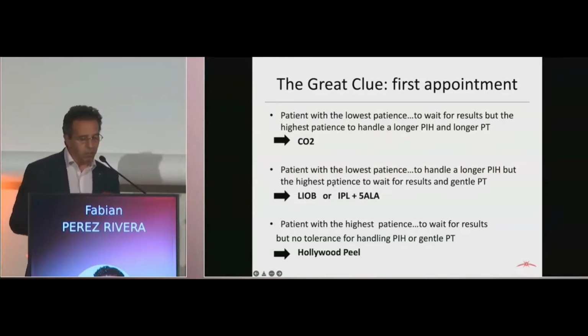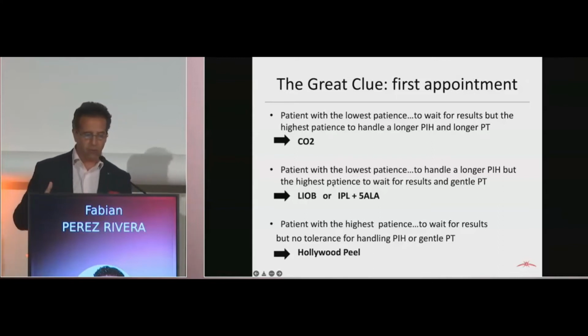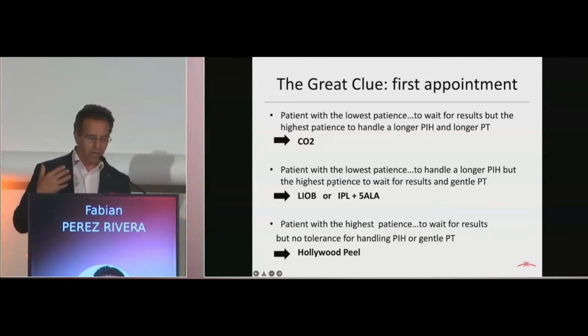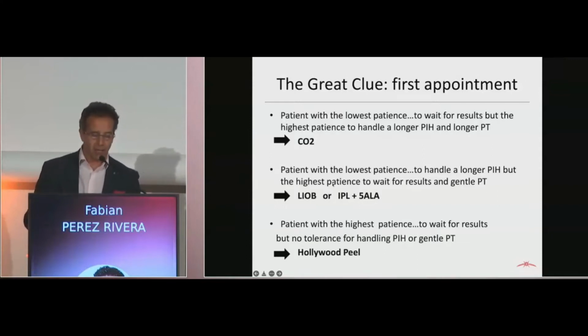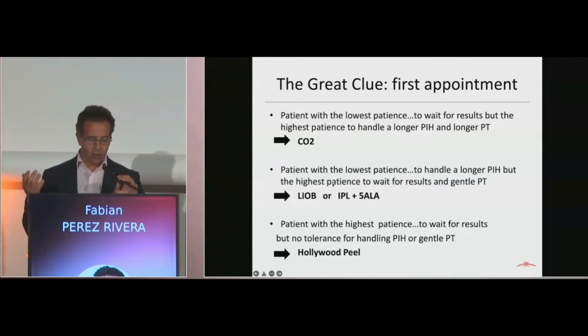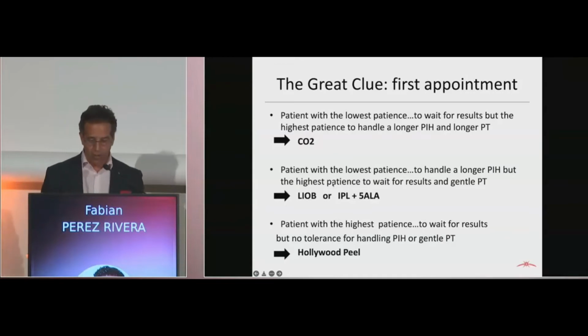Patients with the lowest patience to handle a longer PIH, but the highest patience to wait for results and gentle post-treatment recovery time. Well, I choose LIOB, laser-induced optical breakdown, or a combination of IPL plus 5-ALA. And the last group, my initial group: patients with the highest patience to wait for results, but no tolerance at all for handling PIH or a gentle post-treatment recovery time. Well, I choose Hollywood peel.